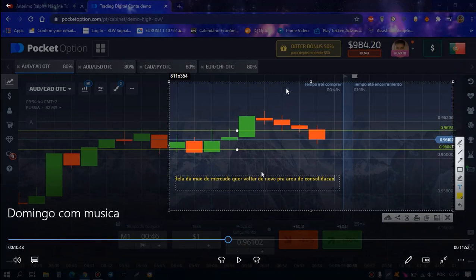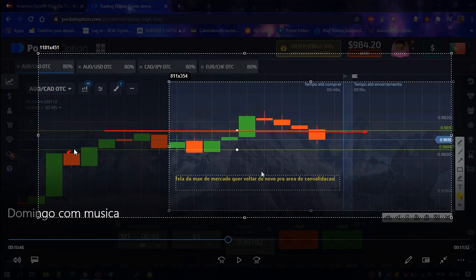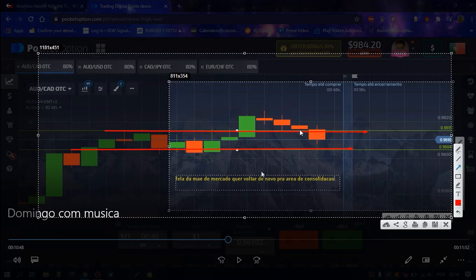Again, sellers. The market went back to this consolidation area again. You can see how annoying the market is. Now here is a consolidation area, right? And here buyers didn't take advantage to go up. Most people will place a call option here. They say, oh, there is a breakout of resistance, it becomes support.